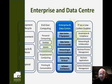And of course, in data centers, there are two major types of equipment: the IT equipment itself, and all the ancillaries, the environmentals, the chillers and humidifiers, etc., that keep it all cool, stop it being so hot. Now that can often use up more energy than the IT equipment itself. Then you've got your networking on top of that. You've got the whole area of outsourcing and cloud computing becoming a big area and something that Green IT is talking about a lot. And then the very important area of software architecture.